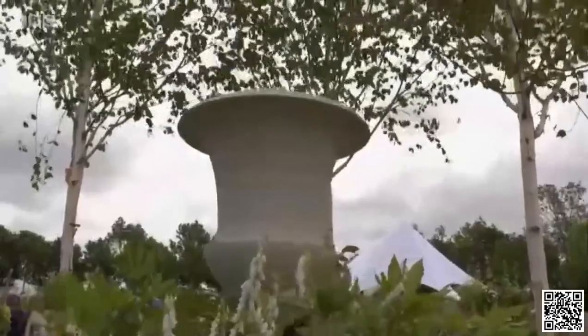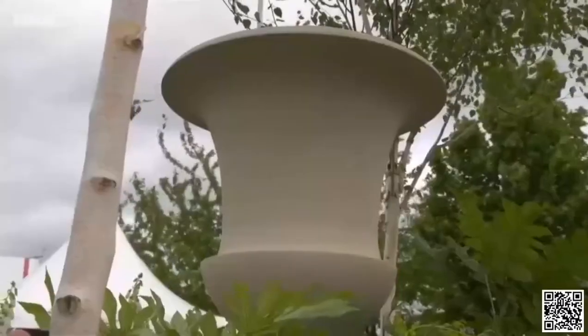It's really good actually to use a vertical element in a small space because your eye is drawn up to the sky, which makes it feel open and larger. And then what about going big? A huge urn right in the middle, so the space itself feels bigger. So go big in a small space.